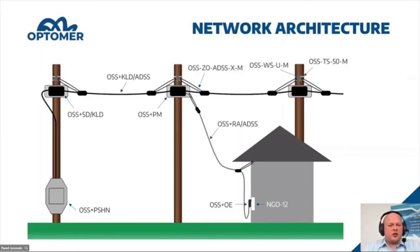Network architecture. So that's a general overview of the architecture. You've got here the aerial cabinet, and from the cabinet, the cable is provided to the distribution boxes. And from each distribution box, you can connect up to four houses. And on the householder side, our wall-mounted NGO12 distribution box can be installed.